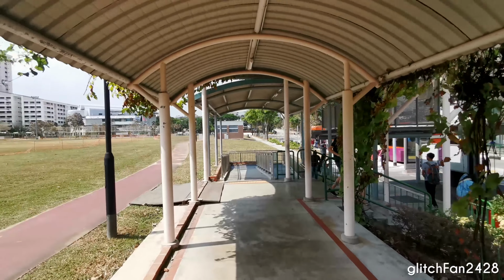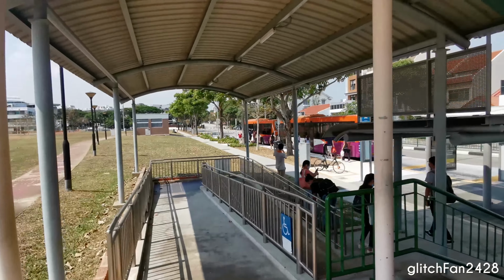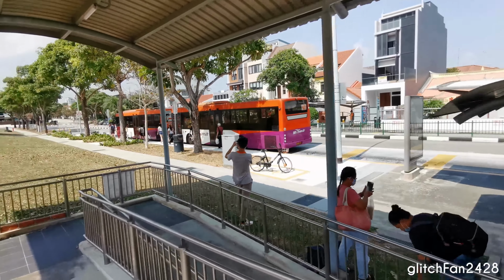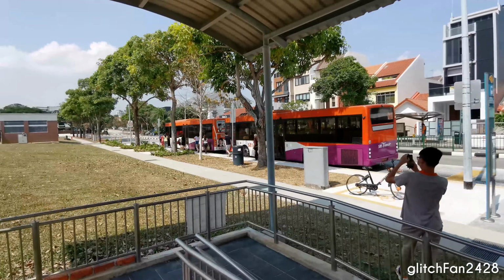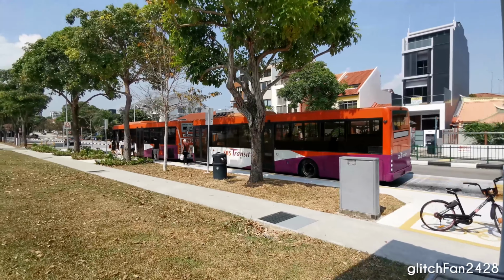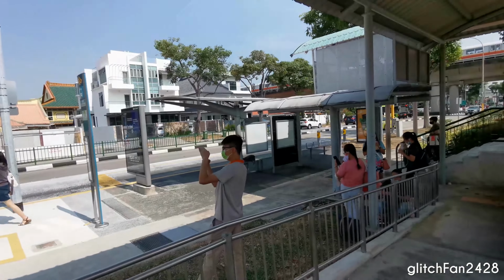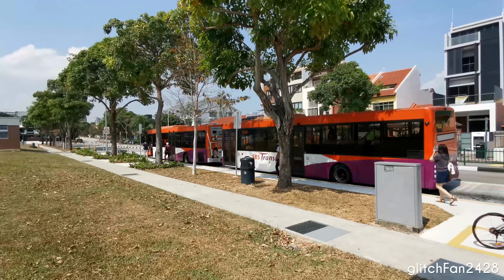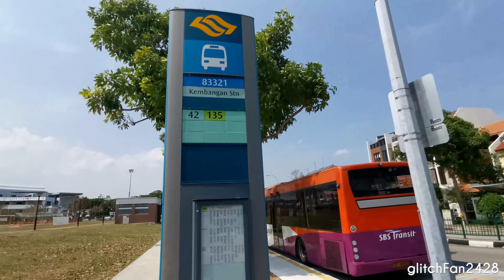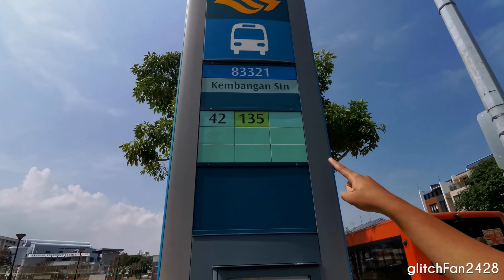So we are reaching the bus stop, and there doesn't seem to be any Service 135 bus here yet. It's just two bus 42s. I guess if we stick around long enough, there'll be a 135 that will come along shortly. Cool, didn't know they park the buses there. You can see the 135 has just been added. Service number.